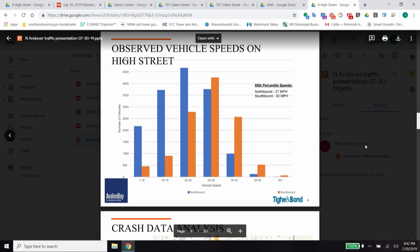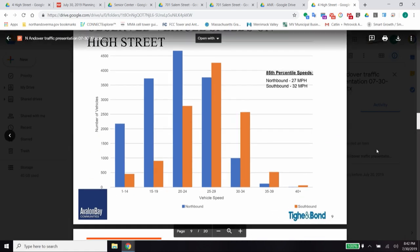Do you draw any conclusions here on why there's such a large variation between the north and southbound in 5 of the 6 columns? Only one of them is close, the 25 to 29. Everyone else is a wide variance between north and southbound. What is that telling us?